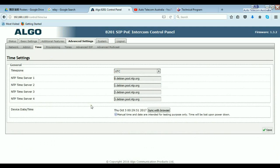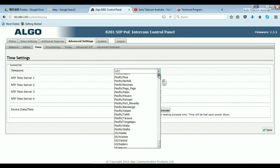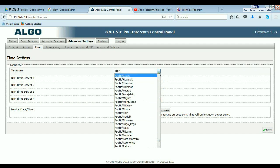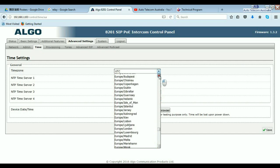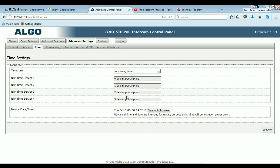The time, well, we can set it up to be pretty much country Pacific and whatever you want it to be. I don't know, let's head back up here somewhere. Where are we going to be today? We could be in Australia and Hobart, for example. It's not a great issue. And or we can simply sync with the browser. Sync with the browser, now the time is set. Okay, but otherwise then you enter your NTP server, whichever you're going to use, and away you go.